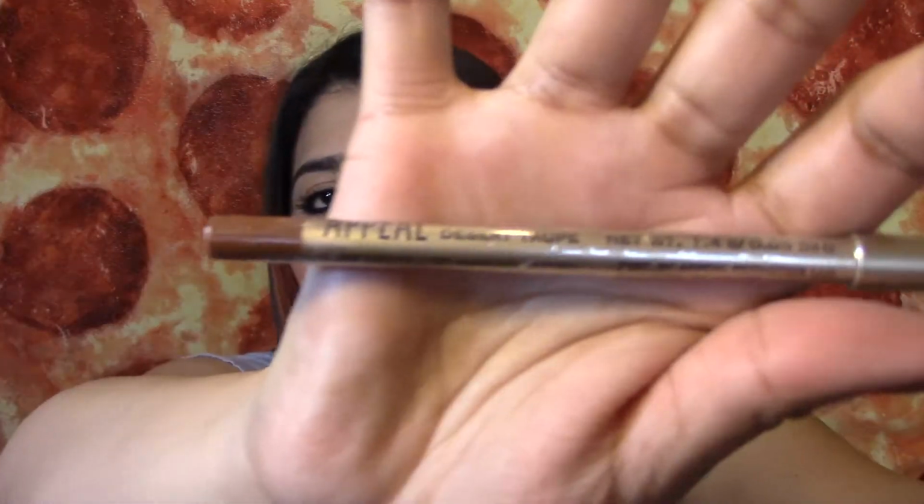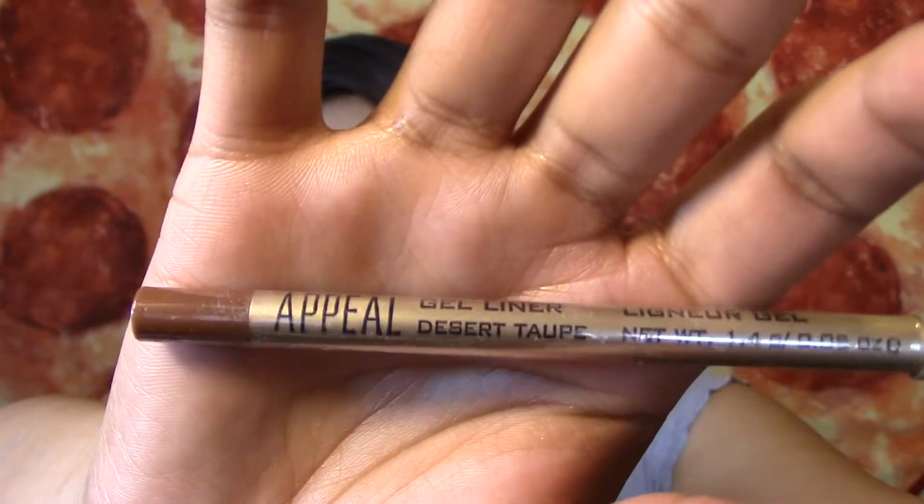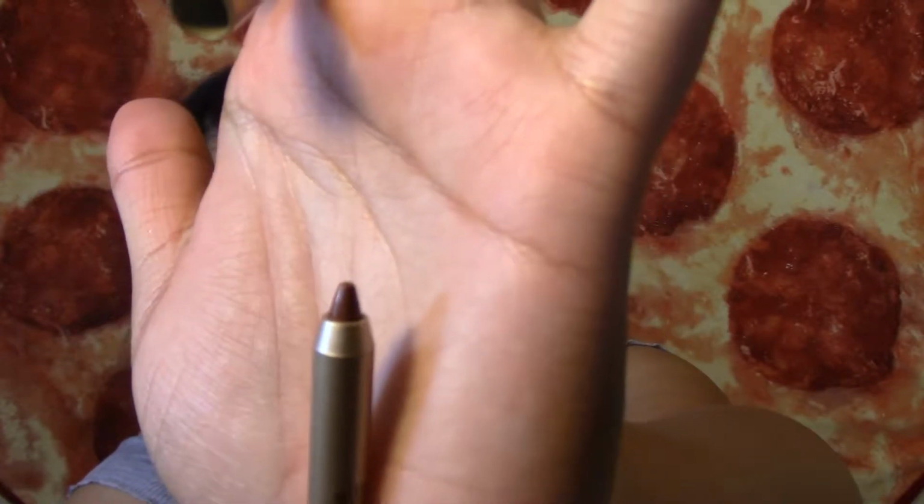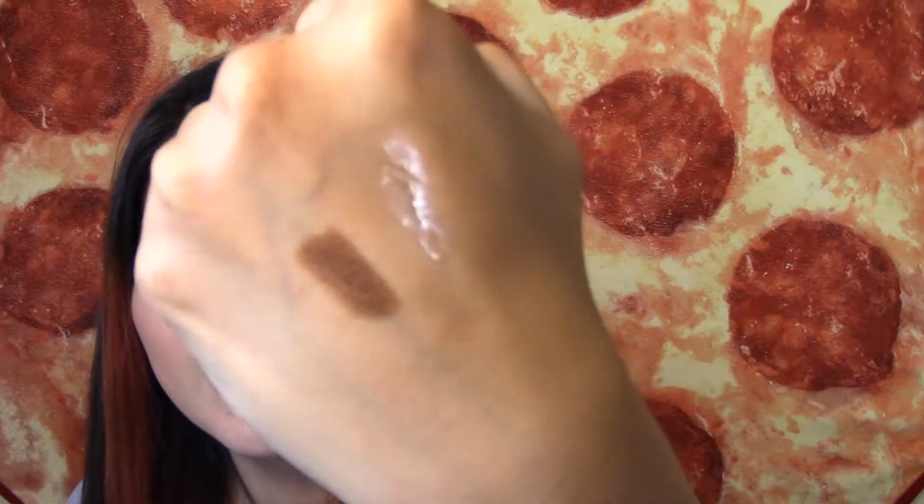Okay, the next product that I see here is a lip liner, a peel gel liner, in the shade Desert Taupe. This is what it looks like. I don't think I have a gel lip liner, so let's open it up. Okay, so this is what it looks like. It doesn't have a smell. I'm going to be swatching it. Oh, it feels really creamy. It looks really brown. I don't know, I've never used a brown lip liner. I guess I'll try it out today.